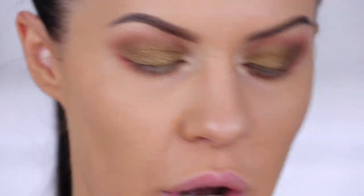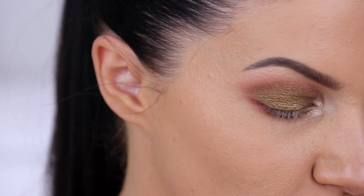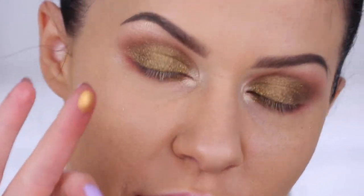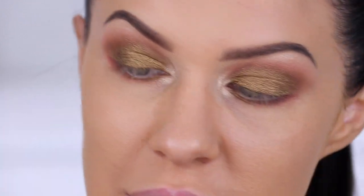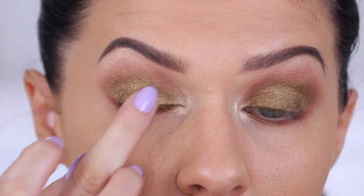And then finally, to finish the eye, I want to try that super vibrant gold, warm and toasty. This one here, it looks insane. Swatched like an absolute dream, and I just want to see how it performs on the eyes. So taking it on a finger, ooh, and I dunked my finger in another eyeshadow, of course.